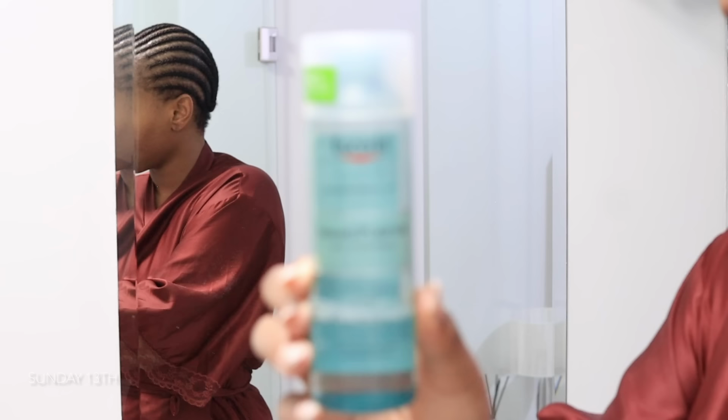I use this Eucerin. Is it a toner? Yeah, it's an oil control toner. I don't have oily skin, by the way. I just use it because I like it. I got it from when we went to the Eucerin event.